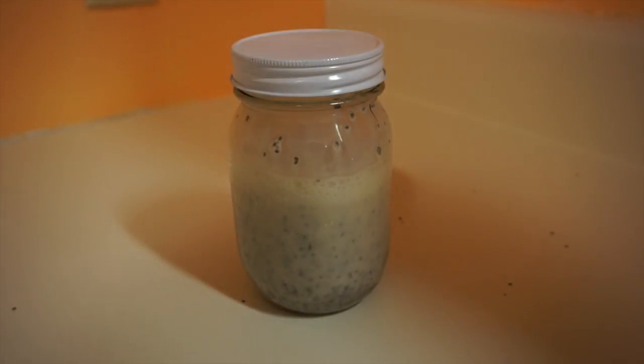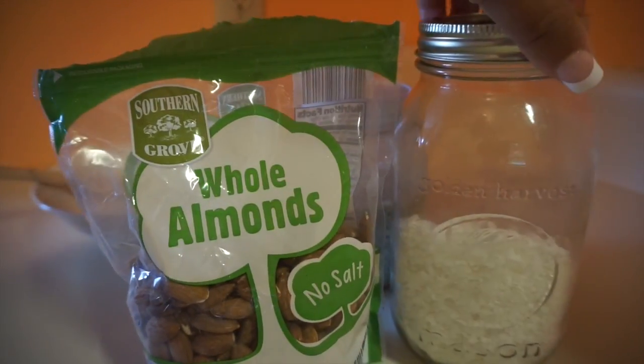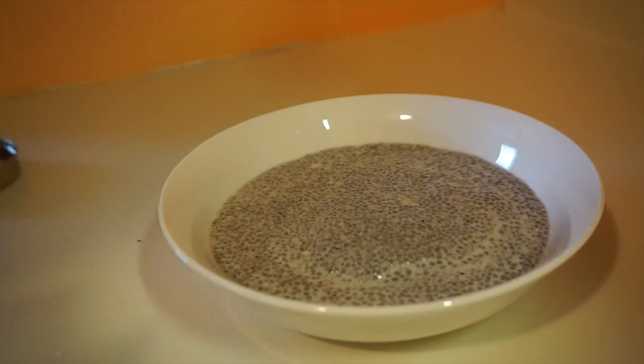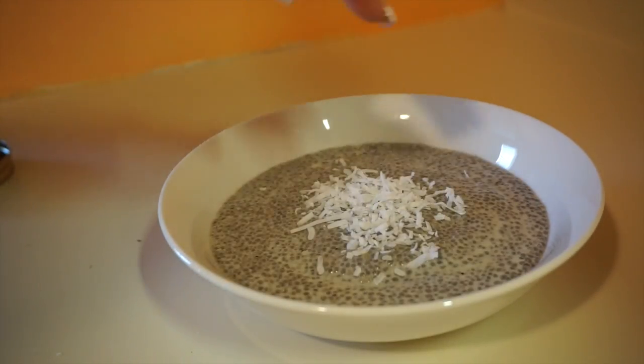So I actually started making this on Wednesday evening, and the next morning I just chopped up a few almonds and added some coconut shreds to the top of it and put it in a bowl, and that's how I enjoyed it. But I didn't truly enjoy it, you guys.